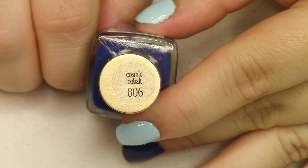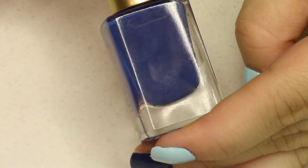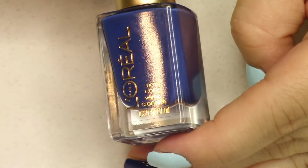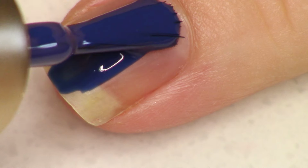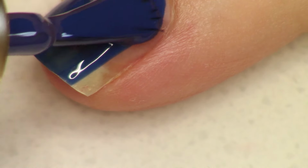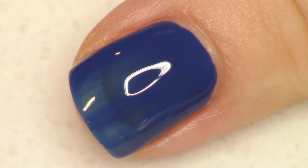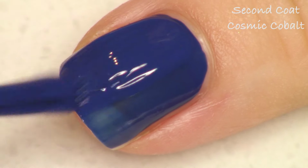All right, a second blue in the collection is this awesome royal. It's deeper than a royal. It's royal going deeper. It's really, really pretty. It's called Cosmic Cobalt, number 806. This is another one that I really loved. This had a great 2-coat formula. This is really stunning. If you don't have a straight up great basic blue in your collection, then I definitely recommend this one.